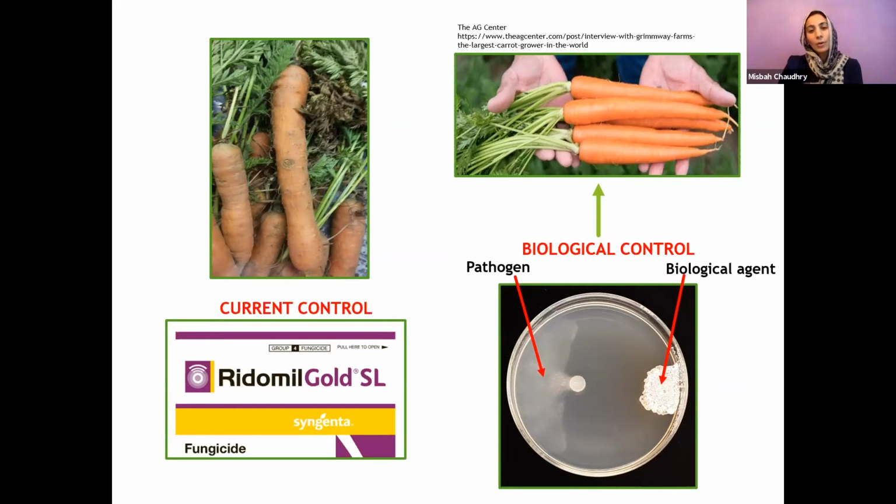So the overall goal of my project is to look for a more natural method, in the form of a natural organism, that can be used to control these diseases. For that, I have been exploring species of a bacterium called Streptomyces, which is also a microorganism found in the soil and is known for its production of natural products that inhibit the growth of these pathogens and show antifungal activity.